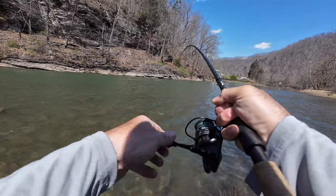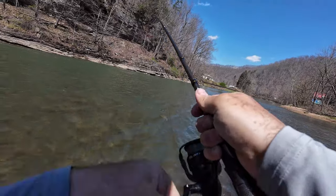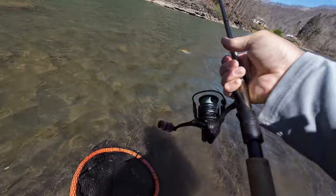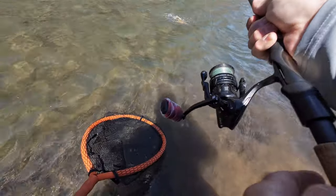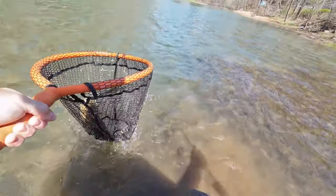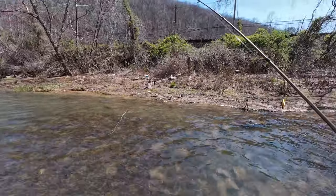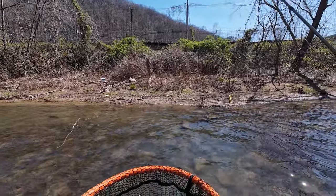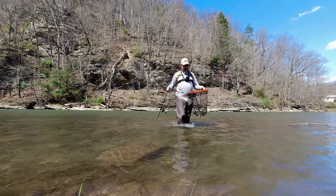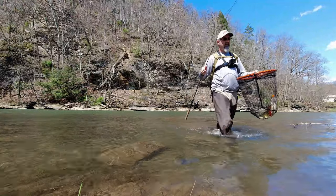God, dude, we got a hell of a smallmouth here. I do mean a hell of a one. This might be the biggest. I don't know. Oh man, there was another one. Gosh. Oh my God. Guys, we got another monster here.